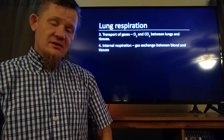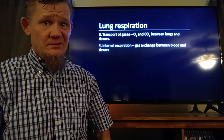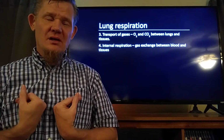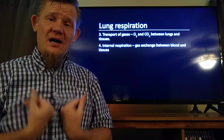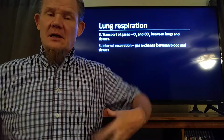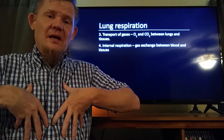Oxygen goes into the cells, internal respiration. The cells dump carbon dioxide into the blood. Once in the blood, the carbon dioxide gets carried to the lungs. That's transported respiratory gases. Once this carbon dioxide loaded blood gets to the lungs, I've got to unload it. The carbon dioxide has to go from the blood into the air in my lungs. External respiration.